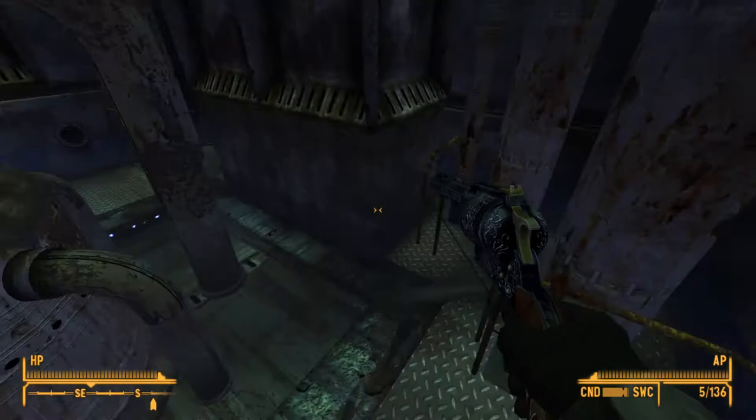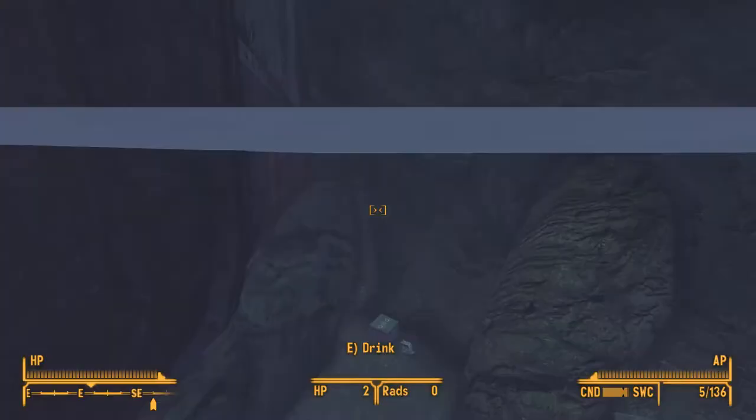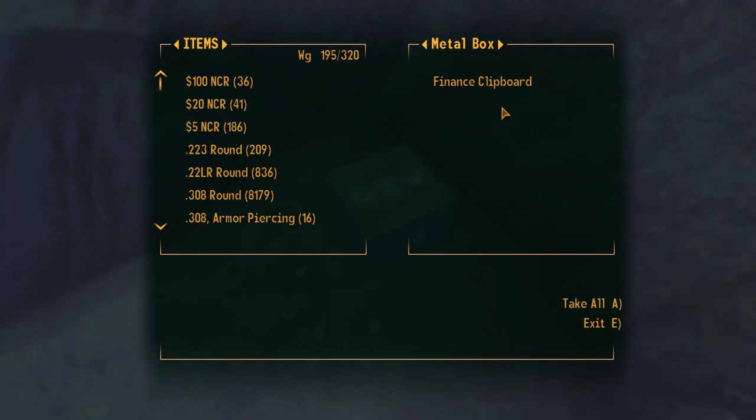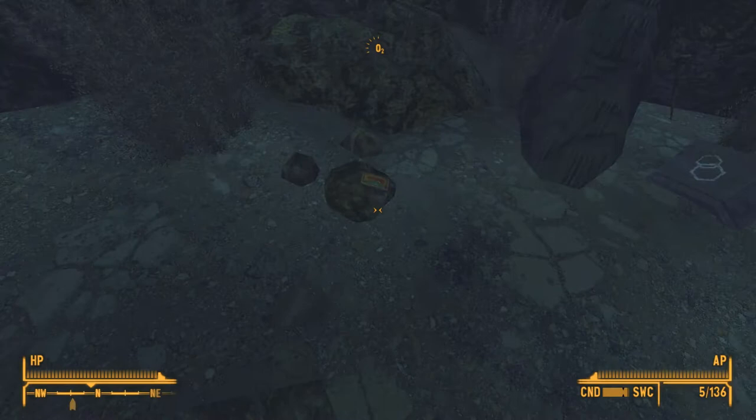Oh, maybe it'll give us our brain back or something? Or know where our brain is specifically? I mean, it's probably at Dr. Mobius's, right? That was heavily alluded to. Let's see. MF cells. Man, 20 of them. Okay. A toaster. All right. Let's see. Pre-war money. Finance clipboard. No thanks. Let's see. A camera. What's in this? Cigarettes. Nuka-Cola. Some other stuff. I guess we'll take that, just in case. Huh. Mentats. Who would have thought?